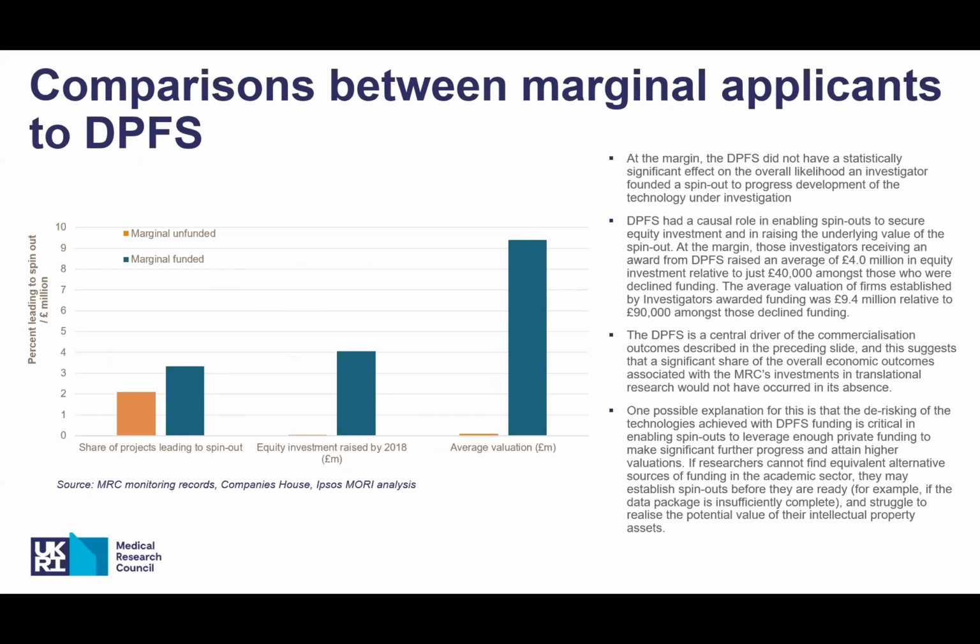That's right. We just used those that had just missed out on funding by 1 mark in our ranking scale, and those that had just been funded. We wanted projects that were as near as possible in quality. So the main difference was the fact that one had received a DPFS award and one hadn't. That could be a solution for us.